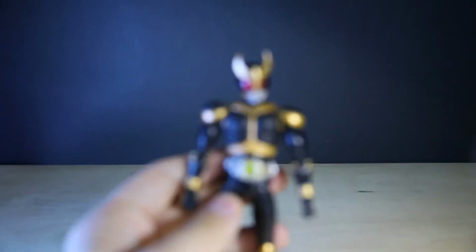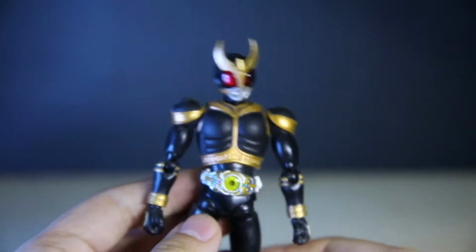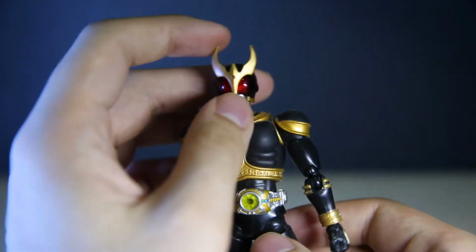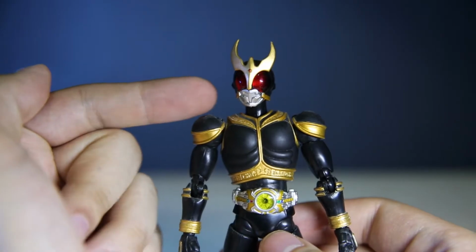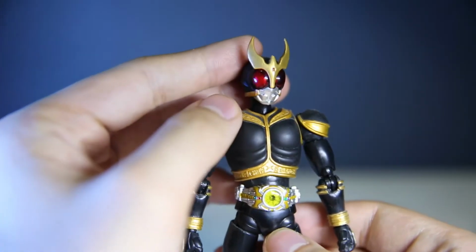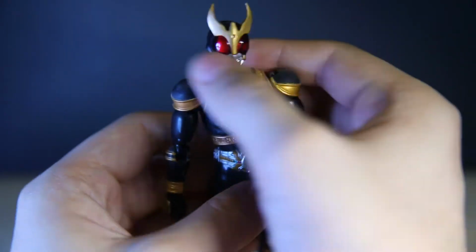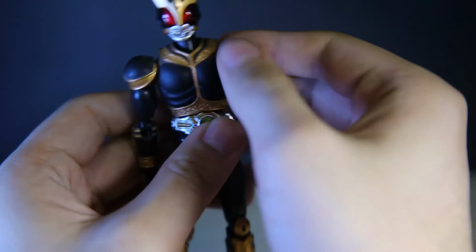Can I focus more? No? Yes. Zoom. Okay, so Kuuga's horns are rubbery soft, which is good. That means I'm not going to snap the bloody thing, and if I snapped an expensive figure like this, I think I might have to kill someone. Ooh, so awesome. Because of the design of Kuuga, he's so basic in many ways. There's still some dust on him, but nothing scratching, thank God.